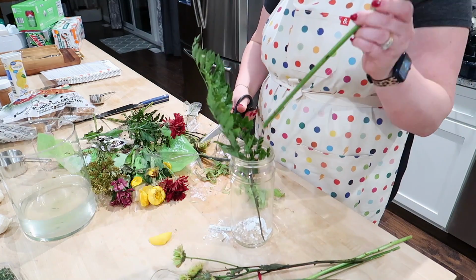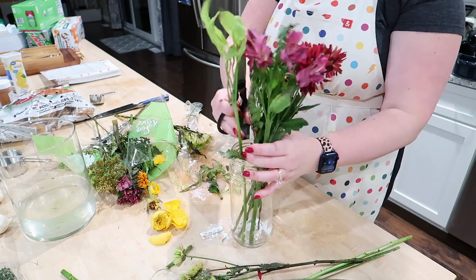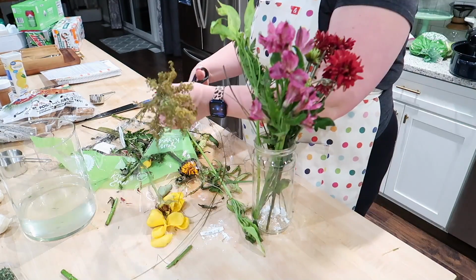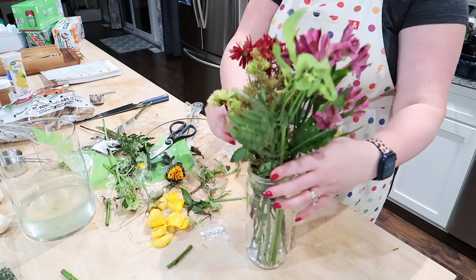I should have noticed that when I purchased them, but like I said, I was in a hurry and I just wanted some fall flowers for my table, but I did the best that I could and just arranged them in a jar. Either way, it was some good color on my table, but they weren't in the best shape for sure.